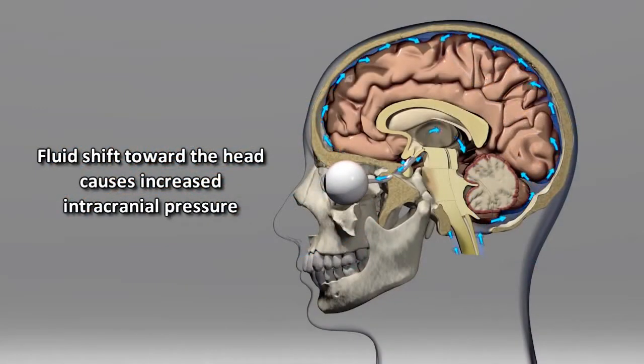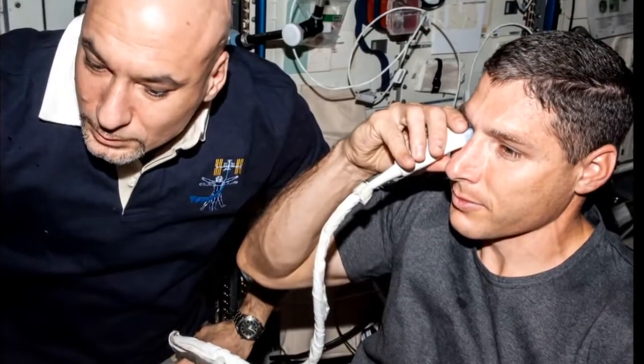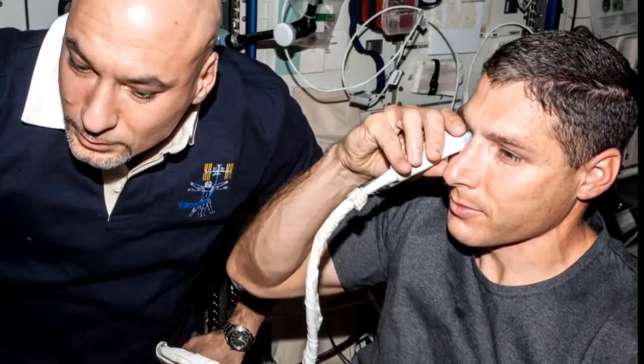We also think it could be affecting the brain and changing what's called intracranial pressure. Normally, we measure intracranial pressure through a procedure called lumbar puncture. In spaceflight, that'd be very complicated to do, and we wouldn't want to necessarily do that to our astronauts if we didn't have to. So we look at non-invasive ways of measuring pressure in your brain through your eyes or your ears, or how much blood flow is actually going to your brain using ultrasound.